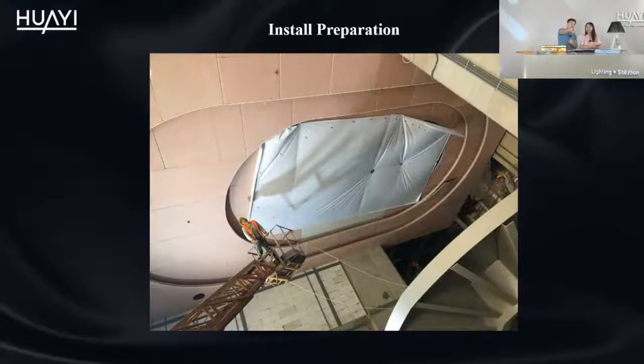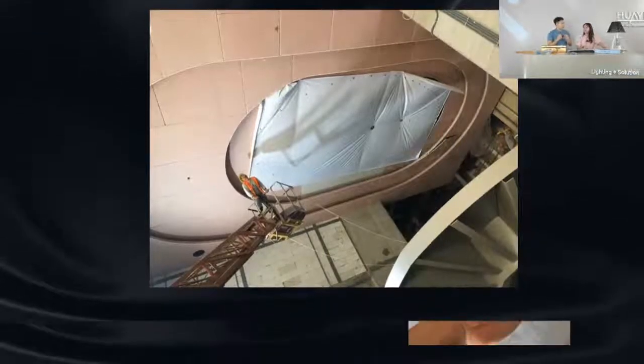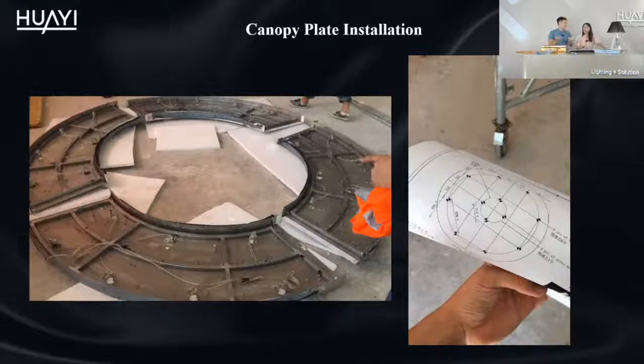Can you see the picture? Yes, I can see clearly. So the one-to-one drawing is attached to the ceiling, and then in the same way, they just use the pen to mark down, and then they can install the M10 hanging bolt directly. Easy. Easy? I think it's so complex.